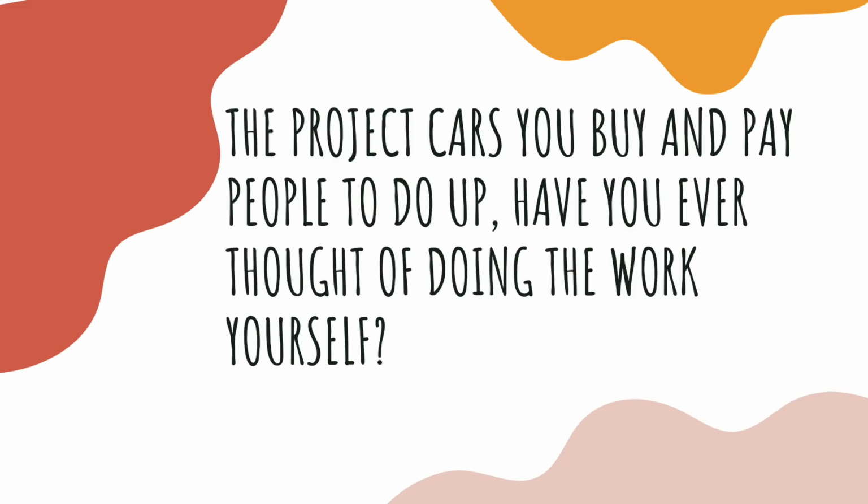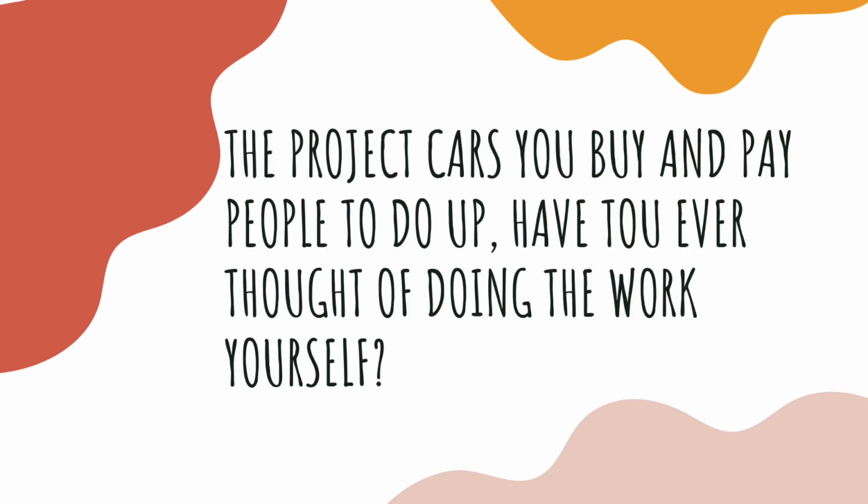M60 CAF, I assume that's your reg rather than your name, asks: the project cars you buy and pay people to do up, have you ever thought of doing the work yourself? Yes, but I haven't got the time. I literally don't have the time. So it's better for me to go and do something else more productive and just pay somebody an hour's labour to do the job, rather than me struggle and faff around with it.